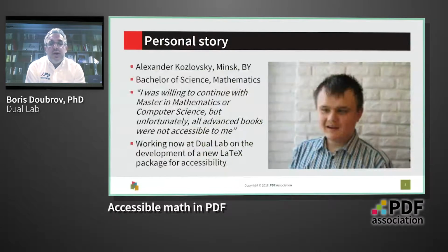This is a real person, residing next to us here in Minsk, Belarus. He is a Bachelor of Science, he is fully blind, and he said, and this is a citation from him: "I was willing to continue with a master's in mathematics or computer science, but unfortunately all advanced books were not accessible to me."